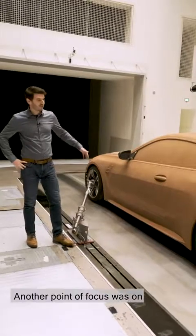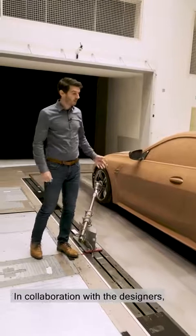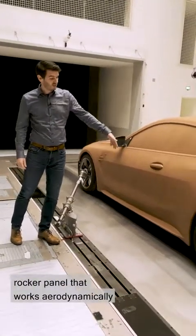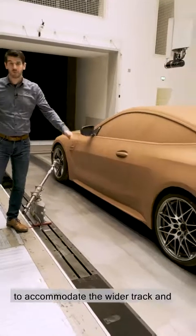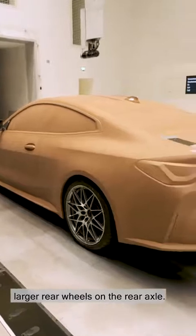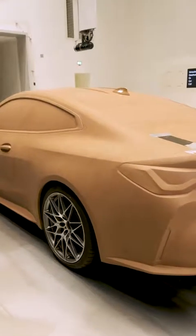Another point of focus was on the side of the vehicle. In collaboration with the designers, we found a shape for the sidewall and rocker panel that work aerodynamically to accommodate the wider track and larger rear wheels on the rear axle.